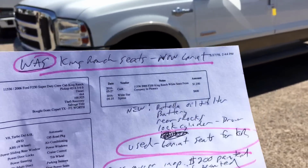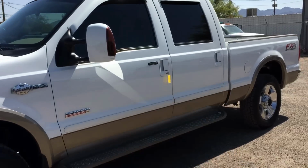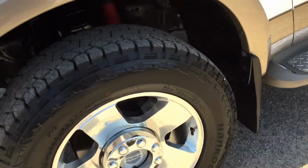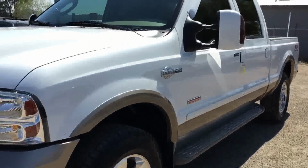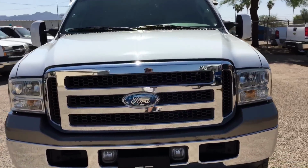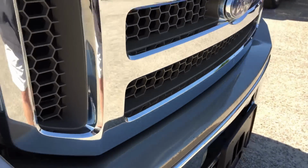We also do an inspection, and the inspection ended up giving it a Rotella oil and filter, a battery, rear shocks, and a lock cylinder for the driver door that they broke when they stole it. Really nice truck. Like I said, it is on a salvage title, and whoever had this stolen had just bought brand new tires for it. And these are brand new tires on this truck, so that always indicates that somebody likes it enough to spend somewhere between $800 and maybe $1,100 on this truck right before it was stolen. A couple of little dings on the bumper.